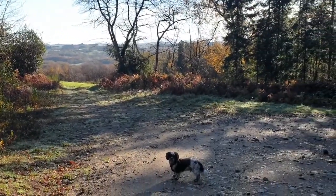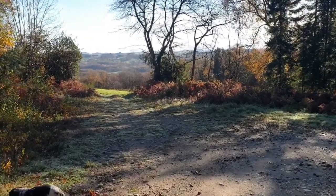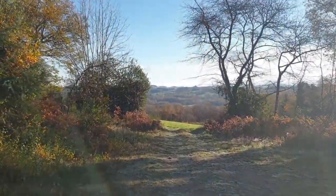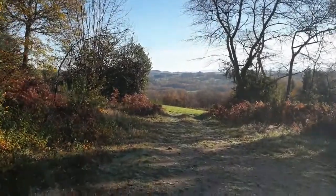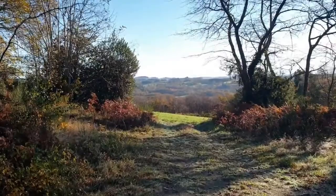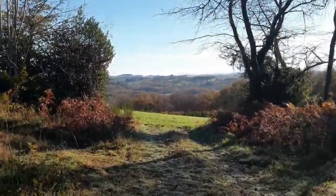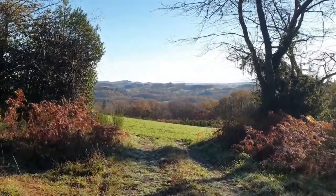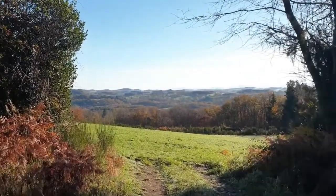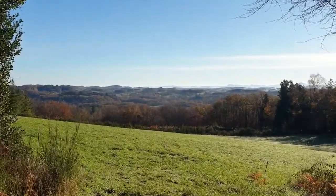Here we are, Bert, at the top of the hill. So pretty up here. The trees, the rolling fields, just so gorgeous. And the camera just does not do it justice. I'm seeing it with my eyeballs, and the mountains. This is the Montdorski area, which is, as you can see, not too far away from us, and it's just magnificent.